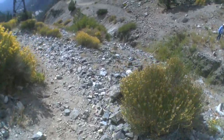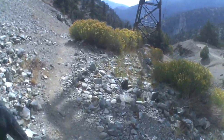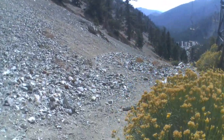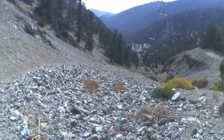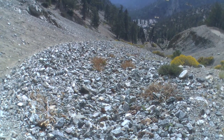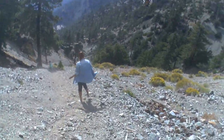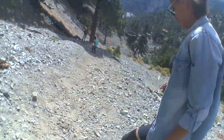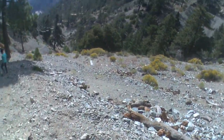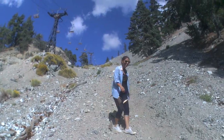Taking it easy here because a lot of places you can trip. And my shoes are getting thrashed on this kind of stuff, especially in all the scree, all the rocks like this, when there's no trail. That's really rough on the shoes. We'll get a video clip. Look at these guys roughing it out going down the hard way.